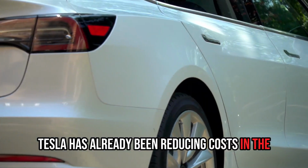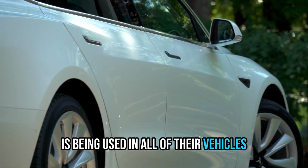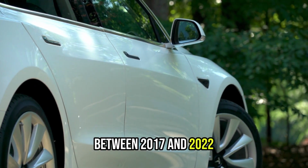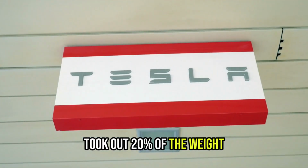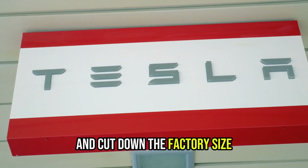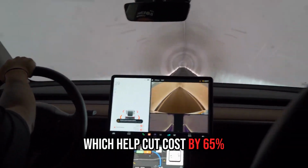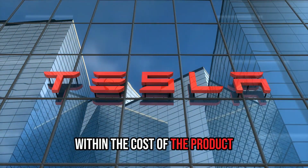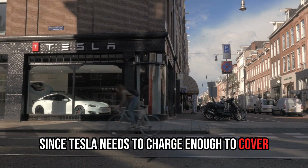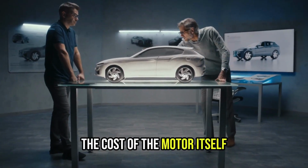Tesla has already been reducing costs in the Model 3 motor, which, despite the name, is being used in all of their vehicles between 2017 and 2022. They reduced rare earth metals by 25%, took out 20% of the weight, and cut down the factory size for building these motors by an astounding 75%, which helped cut costs by 65%. The cost of the factory itself often ends up within the cost of the product, since Tesla needs to charge enough to cover all of their expenses. Therefore, improving the factory is another critical piece of reducing the cost of the motor itself.